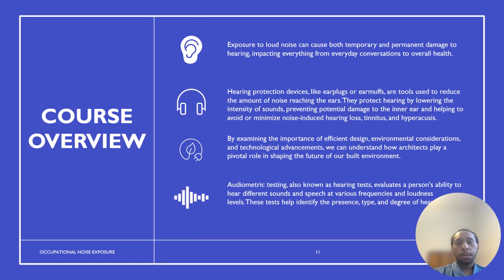So, the course overview. Exposure to loud noise can cause both temporary and permanent damage to hearing, impacting everything from day-to-day conversations to overall health. Hearing protection devices like earplugs or earmuffs are tools used to reduce the amount of noise reaching the ears. They protect hearing by lowering the intensity of sounds, preventing potential damage to the inner ear, and helping to avoid or minimize noise-induced hearing loss, tinnitus, and hyperacusis.